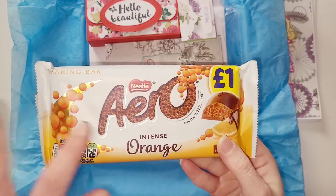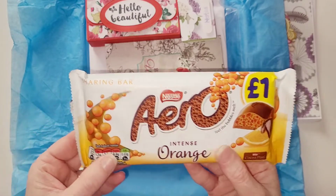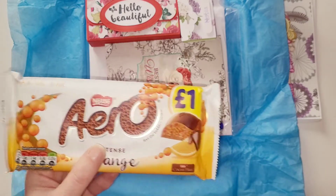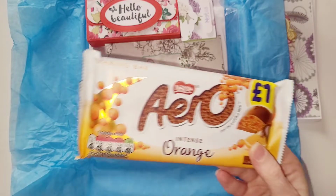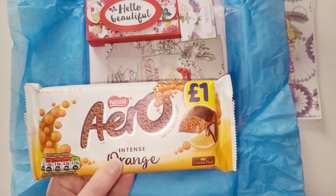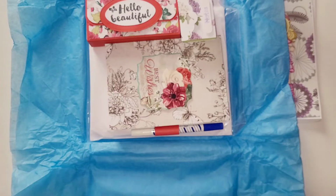But yeah, I will keep this and have a couple of squares maybe each night, just to ease that sweetness, because I can't give up chocolate. I'm sorry, but I can't give up chocolate. It's just everything in moderation. So yeah, thank you very much for that, Trish.